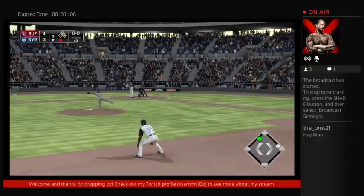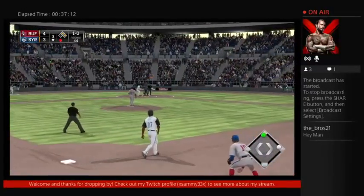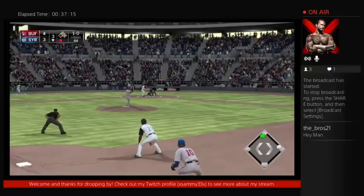All right, let's go now. Let's go. A bit high there. A ball and no strikes. First and second now, one man out.